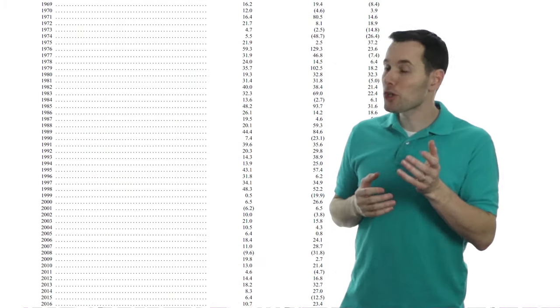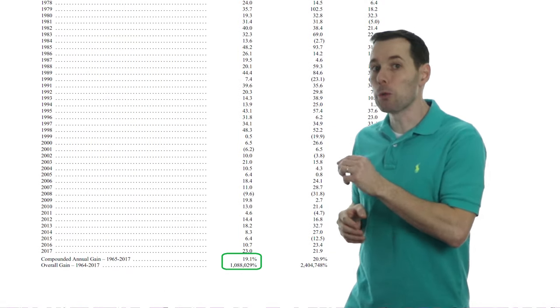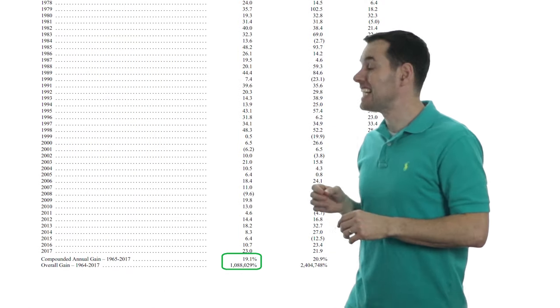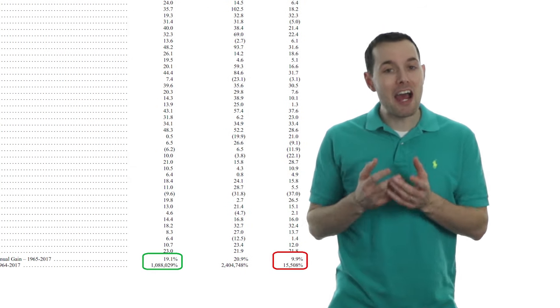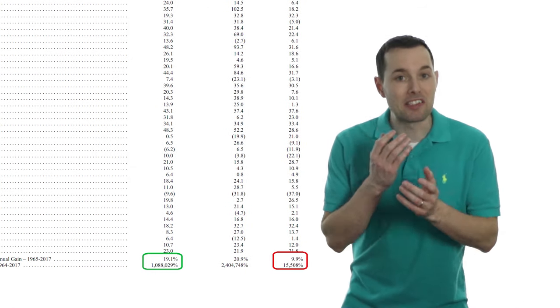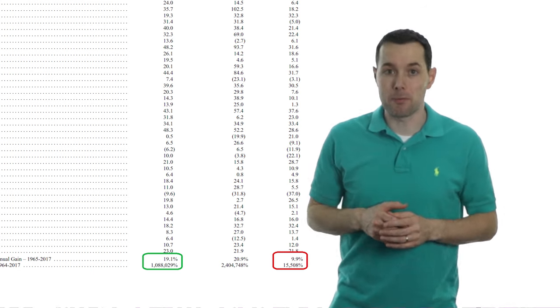So, if we go back to Warren Buffett's recent annual letter, on the first page, we can see that Berkshire Hathaway has a 19.1% compounded annual growth rate since 1965. And Buffett was kind enough to point out that the average return of the S&P 500 over that same time period was just short of 10%.